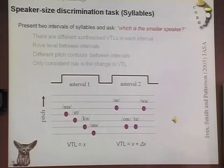So if you could just glom onto one of the spectral peaks and follow that and compare that spectral peak between the 2 intervals, you'd be able to do this task. The task is, we're going to present 2 intervals. You have to say which speaker is larger. So we make the spectral cues. We scramble the spectral cues very badly.